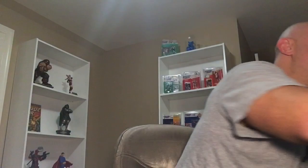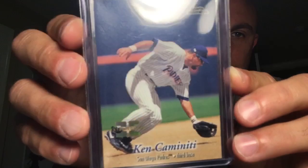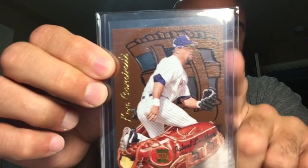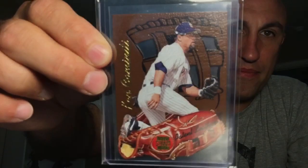We have the Sports Illustrated 97 Extra Edition. There's the little stamp right there. Love Sports Illustrated. Didn't really care for them as a kid, but like them now. The pictures are amazing. 97 Stadium Club Patent Leather. These are real cool. They've got a little see-through right here. Die cut, looks like a glove. Obviously, he was a great defensive player. Warranted in this set. I like these a lot. Cool gimmick by Stadium Club.